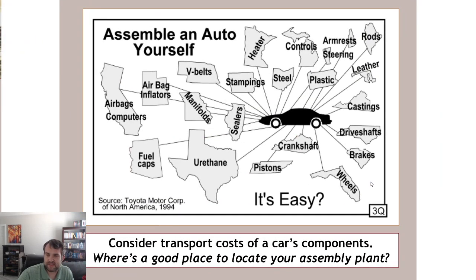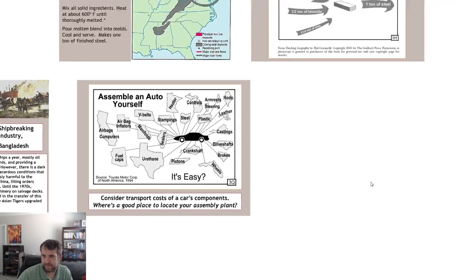Okay, and then, assemble yourself a car. Even a car being built in the United States, they get parts for the car from like 20 different states. So the supply chain for some of these products can really be quite extensive.